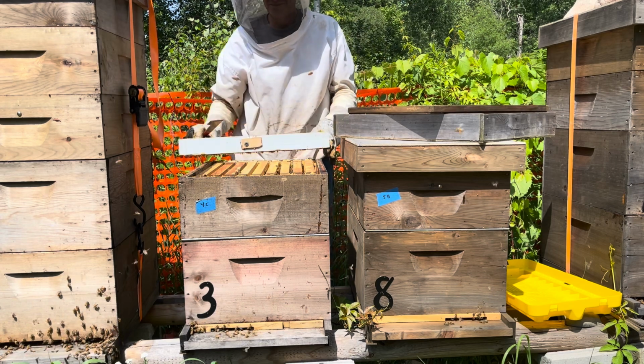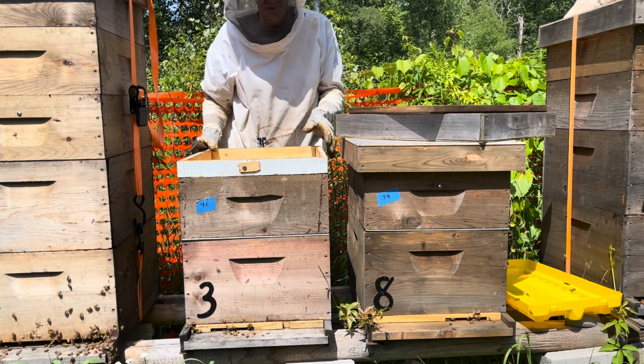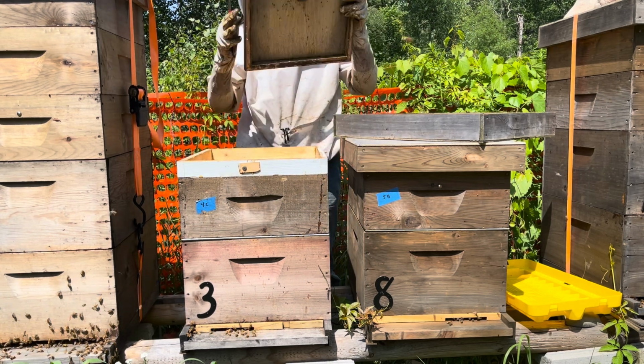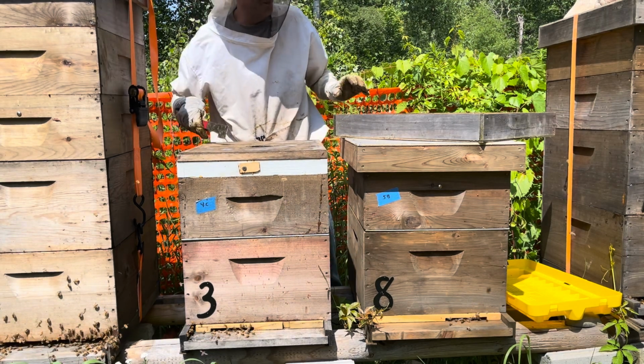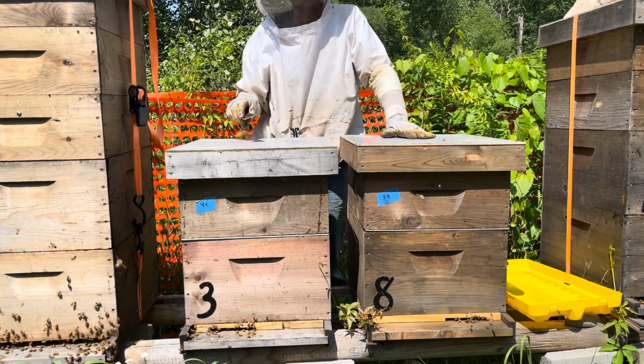I was actually thinking that one of these two that are honey supers was going to come off and make some space in these other ones. If these are where they're at, that means there's a lot of honey that needs to come off.